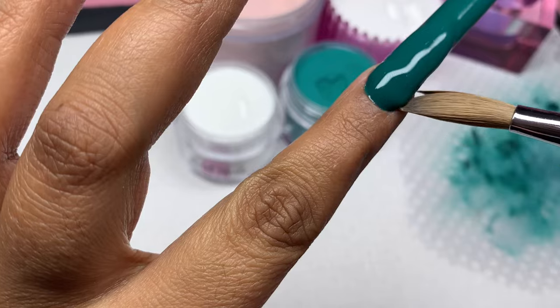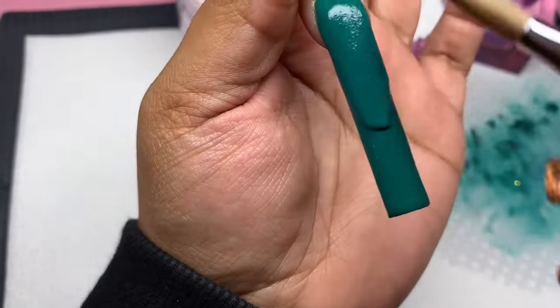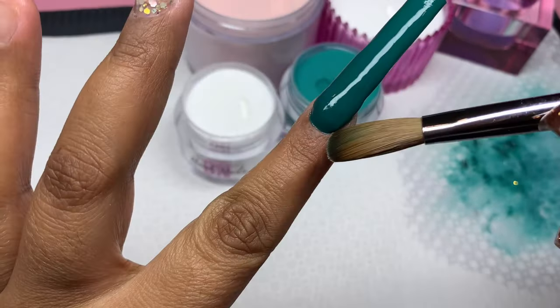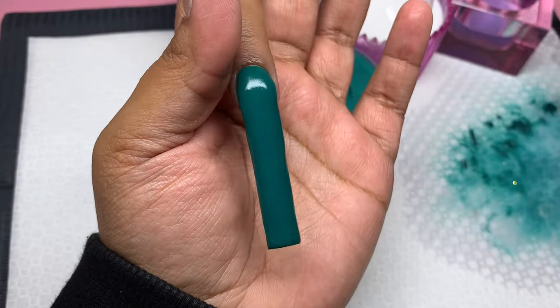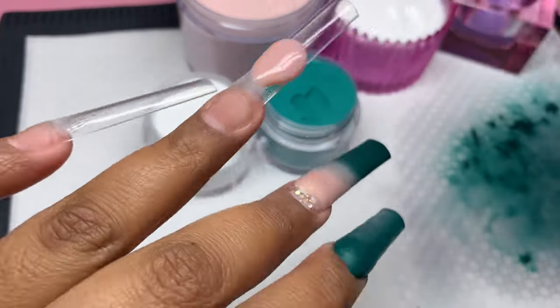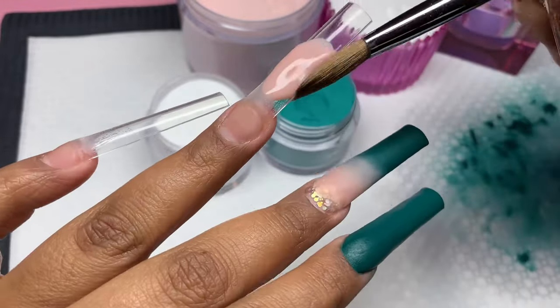I don't know, you guys, that's pretty much what I need to tell you about these brushes. Literally, overall, all brushes are the same. You need to break them in, you need to get used to them. You pretty much need to just keep on using them. This is about my third time using it, and I'm already comfortable with it. I'm already loving it.